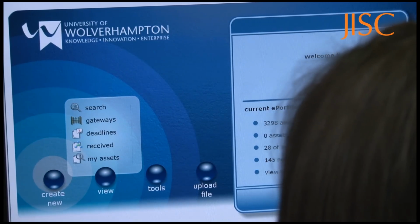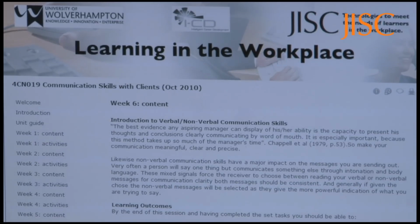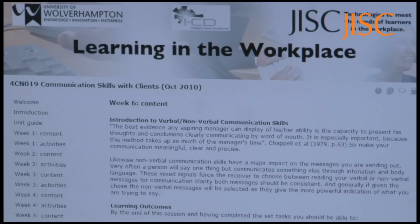PebblePad has evolved to support a range of activities associated with learning, teaching and assessment. Originally, people were using it primarily to support their learners in personal development planning kinds of activities and reflection on learning, etc. Over the years, it's developed into a multitude of uses for learning, teaching, assessment, continuing professional development, work-based learning, and most recently distance learning.